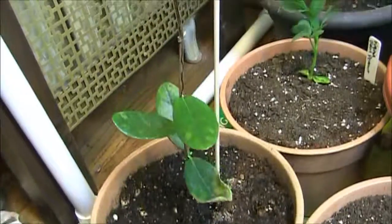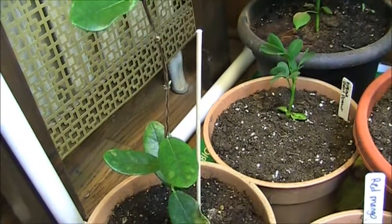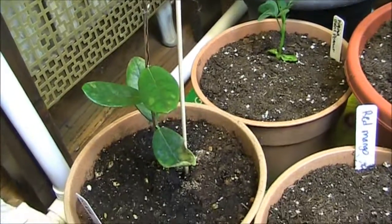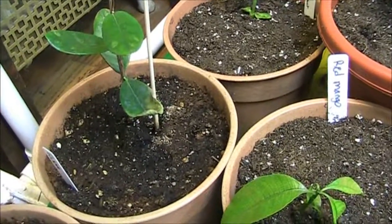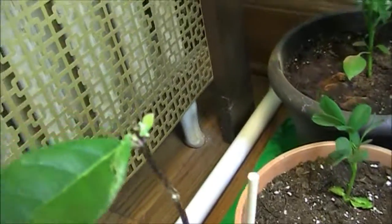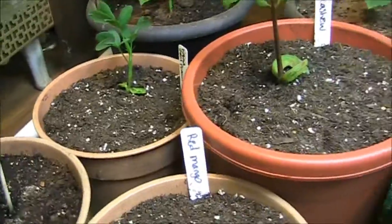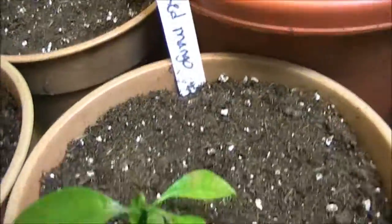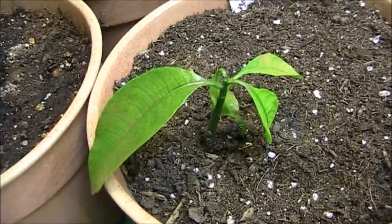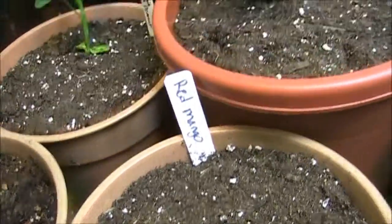The Feijoa had a little bit of an issue there. We had a small issue with root rot, and I think that was partially due to the fungus gnats, but it's hard to tell. But it is putting out a whole lot of new growth at all of the leaf nodes, so it's no longer going to be a stick. Next is the red mango, and the red mango I just transplanted, and it's liking it, I guess.